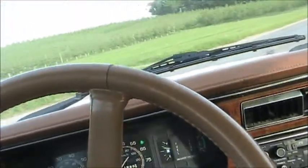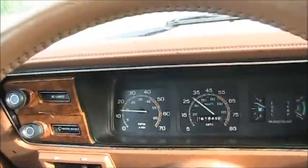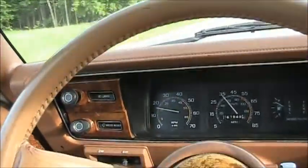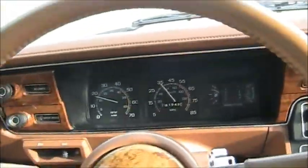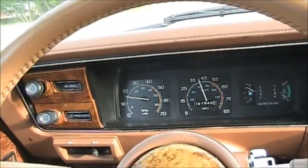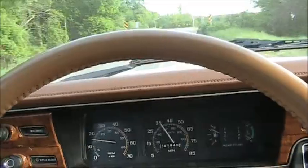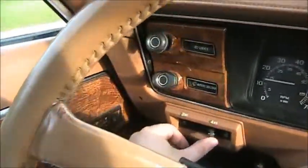Stop sign. Shift on the fly, four-wheel drive. Yeah. Nice riding car. Really comfortable too. Get on the four-wheel drive here.